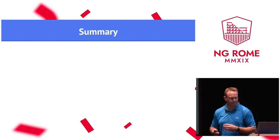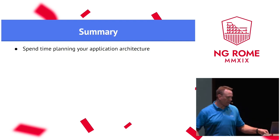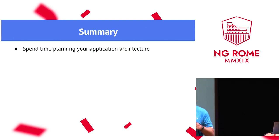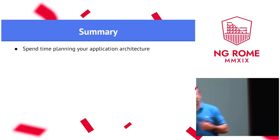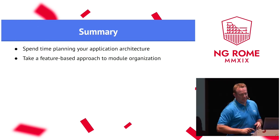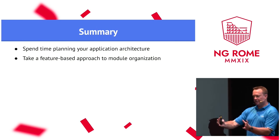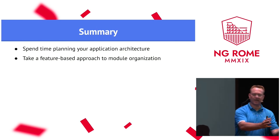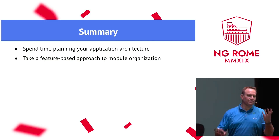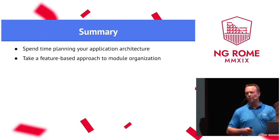So to wrap up, first off, if your company does not really have a more robust planning process, I've given you the 9 things at a minimum I like to do in an application. In addition to that, take a feature-based approach and plan your modules. And think of it like Legos. You don't mix the X-Wing Lego set with the Death Star Lego set. That would be bad, right? Legos are components or services, and we want to make sure we organize those appropriately.